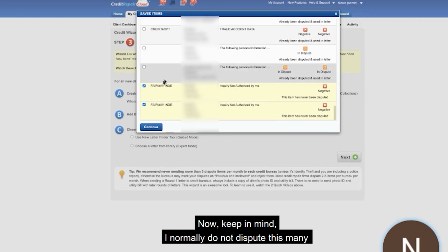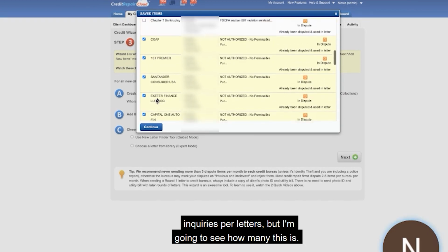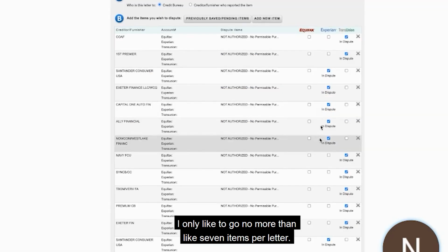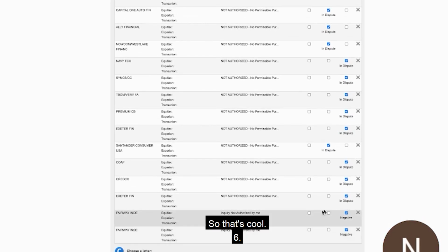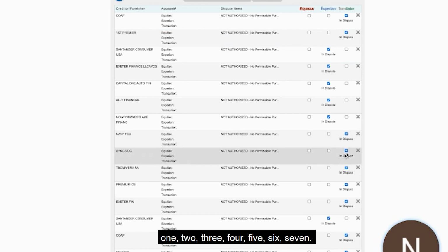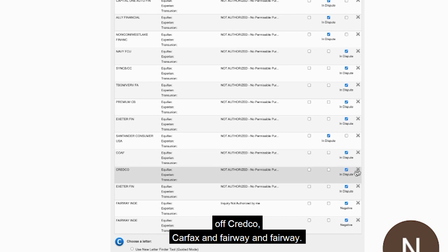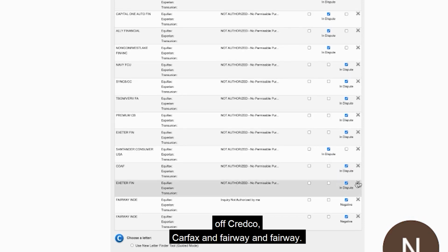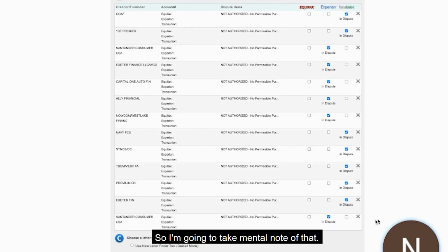Now, keep in mind, I normally do not dispute this many inquiries per letter, but I'm going to see how many this is. I only like to go no more than like 7 items per letter. So this is 1, 2, 3, 4, 5, 6. So that's cool, we could do 6. And then this is probably way too many: 1, 2, 3, 4, 5, 6, 7. So what I'm going to have to do is take off Credco, Exeter, Carfax, and Fairway. So I'm going to take mental note of that.